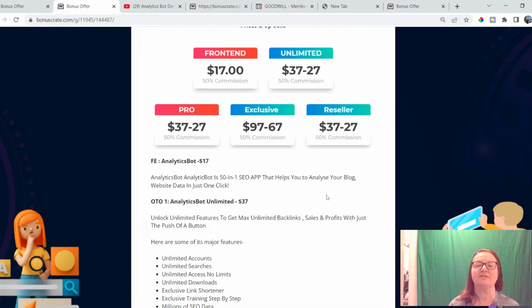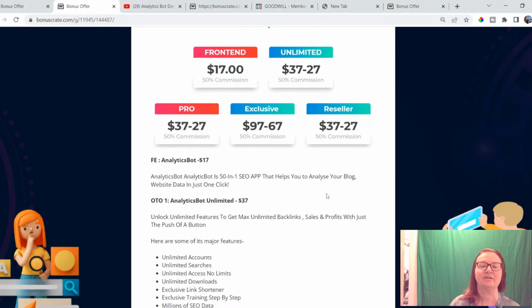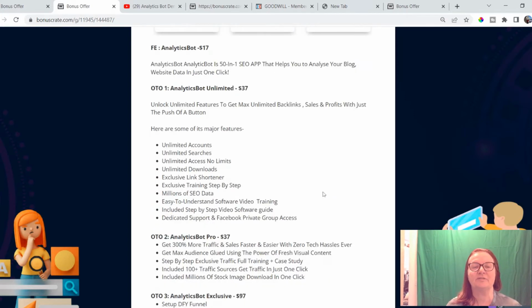The front end goes for $17. Unlimited is between $27 and $37, depending on when you pick it up. Pro is $27 to $37. Exclusive is $67 to $97. The reseller is $27 to $37. The front end you're going to get for $17 is Analyticsbot, a 50-in-1 SEO app that helps you to analyze your blog, website, data in just one click.